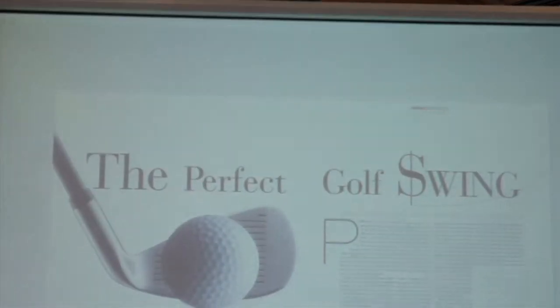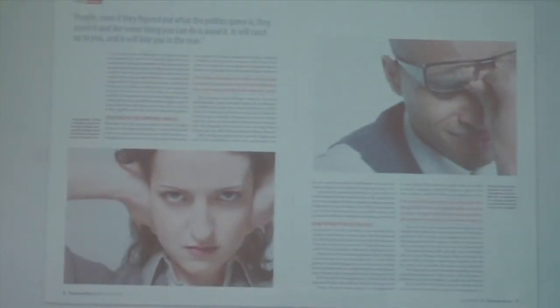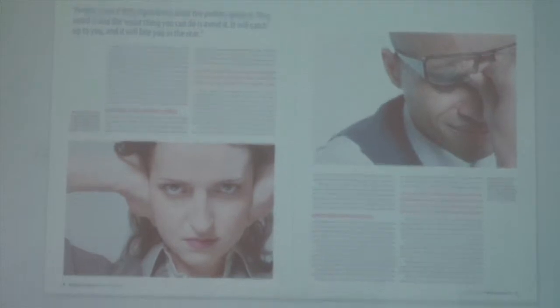Here's another example where, unfortunately due to the projector, you can see that there's a quote in gray, but your eye is drawn to the physical displacement of that text. Here's another example that uses color. You see that there's red and blue, so your eye is drawn to that.